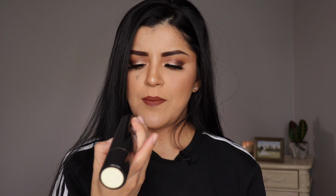I love it. It does have a little bit of shimmer in it, but you do not see that after you apply your foundation. It just gives you this really nice, glowy kind of look. I believe it comes in 2 different shades and the one that I got is the yellow one. There's a yellow one and also a pink one.